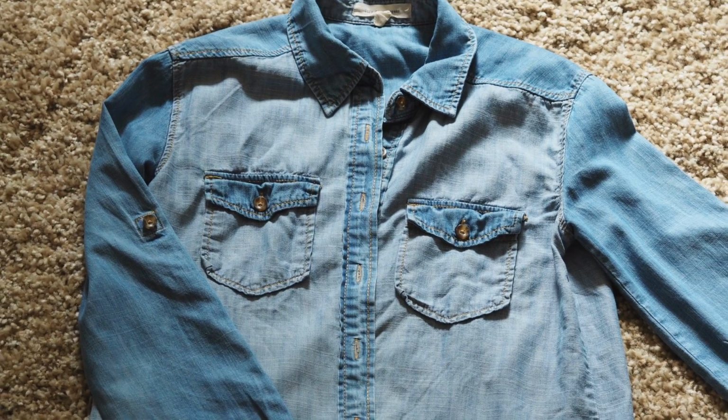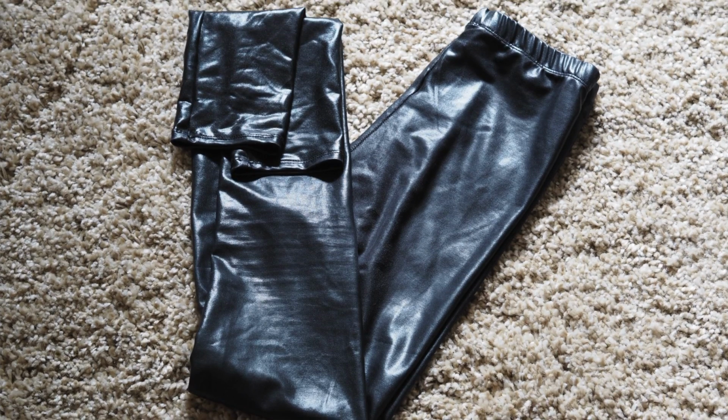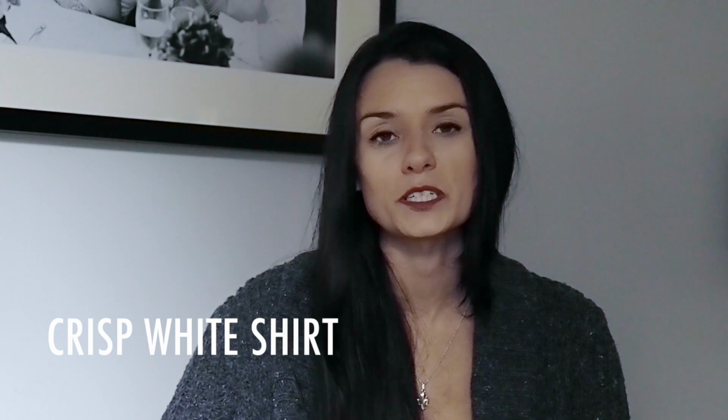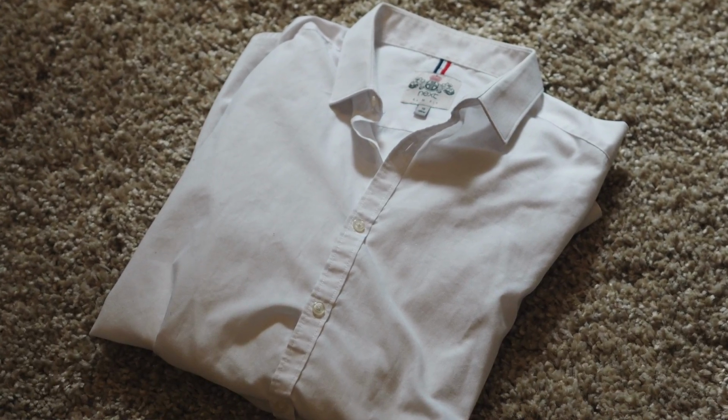A good chambray shirt can be worn on its own with a skirt, or it can be layered over something if you need a little extra to keep you warm. I think leather leggings are brilliant for travel because if you get the right ones, they can be stretchy, they can be warm, they can be comfy, but then obviously they can also be dressed up and look really great for a night out or a nice dinner. A staple black dress or a skirt can be worn with anything, and again, it can be dressed down or it can be dressed up. And a crisp white shirt always looks really put together and really nice, so you can wear it during the day or you can wear it out in the evening.